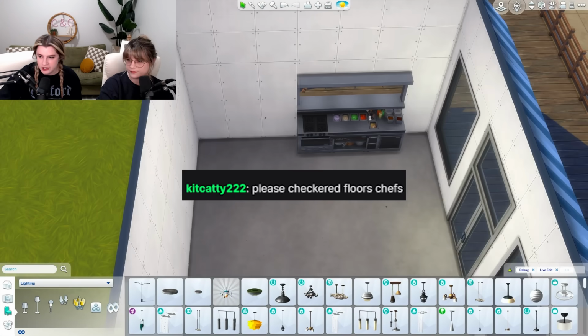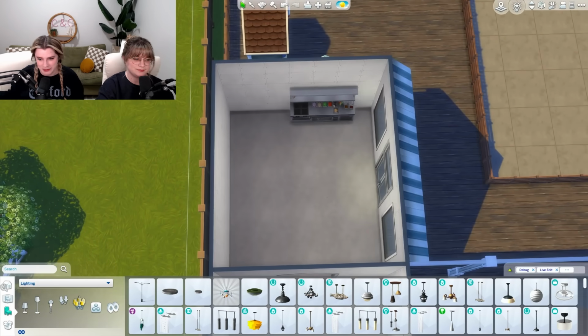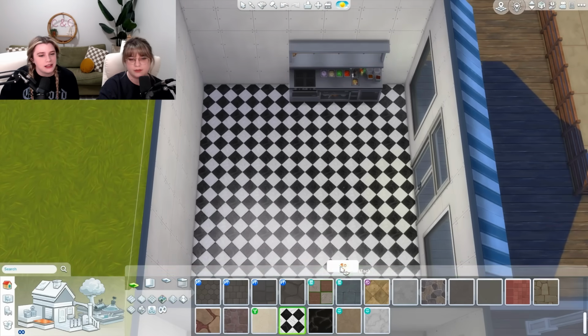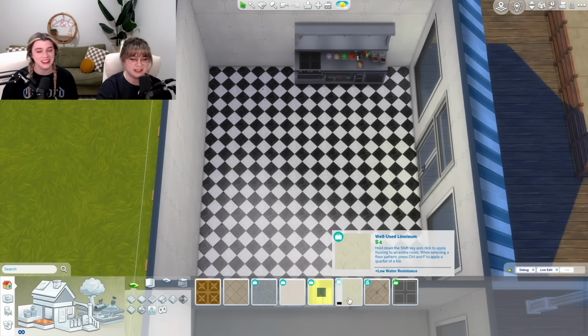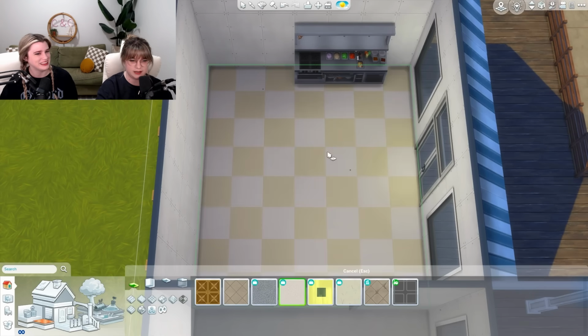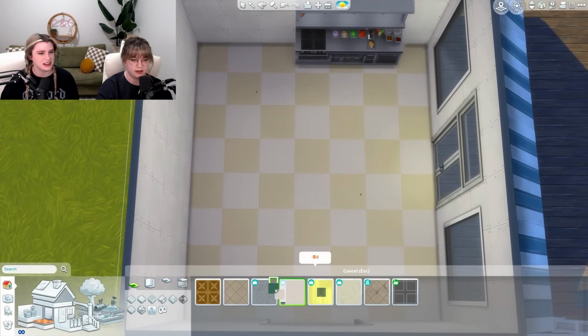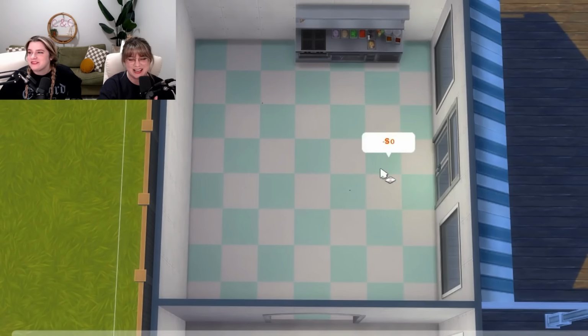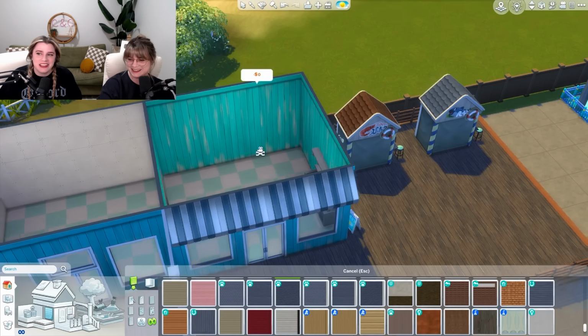Please, checkered floor, chefs. Who are we to deny the people the idea of a checkered floor? I would never deny that. Okay, we've got classic, but is it right? Is it whale? In linoleum, there's like that random one that's yellow. That's not even close. Wait! But there is a blue one. It really does feel like Whalebert gives.